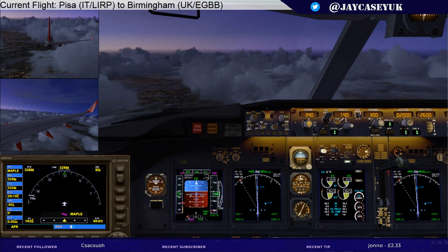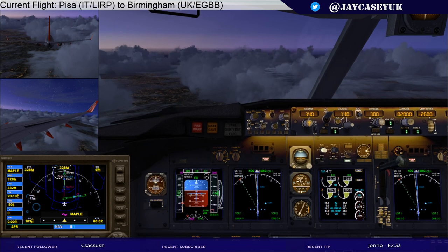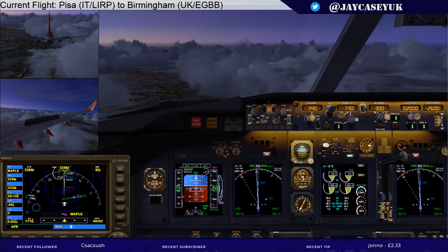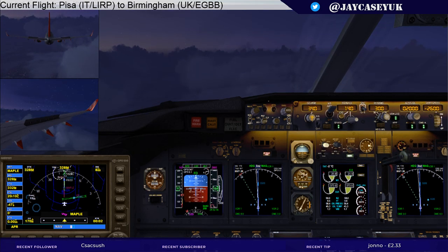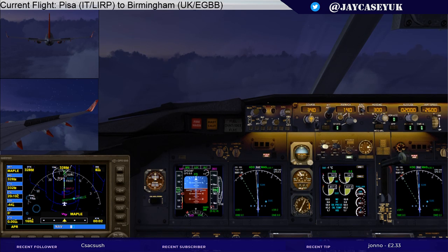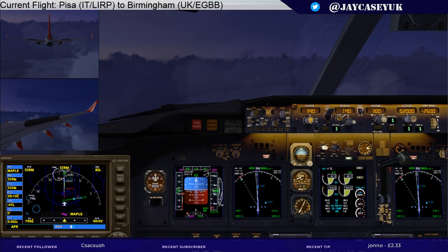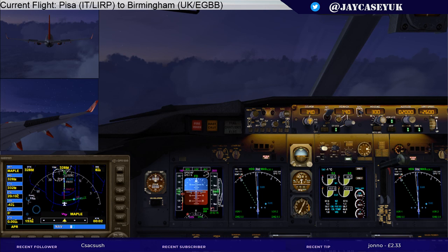Sink rate. Don't worry about that announcement, that's fine. We're slow enough. And I can bleed off some speed anyway. And altitude. Didn't want to go this way, but we'll bleed off the high sink rate speed with air brakes.